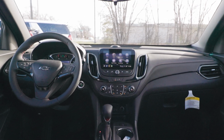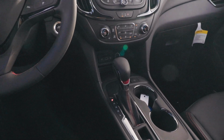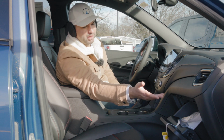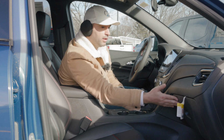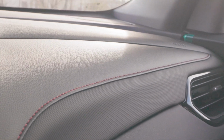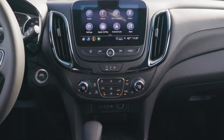The Chevy Equinox RS also offers a ton of convenience and safety features, so let's take a look at a few of them. Starting off with our passenger side, we have our regularly sized glove box compartment that can fit your owner's manual, maybe a couple of pairs of sunglasses as well. Right above it, we have this very nice soft leather material with this somewhat textured material right here below it with the red stitching, leading to our infotainment system.